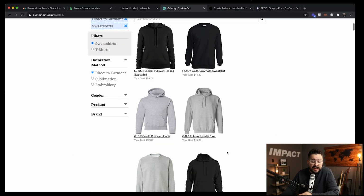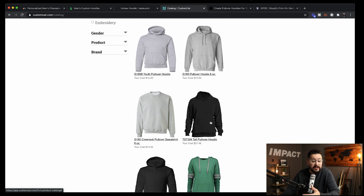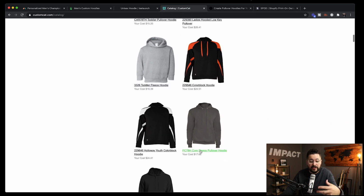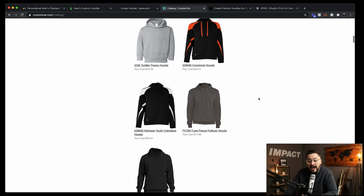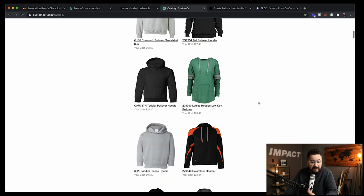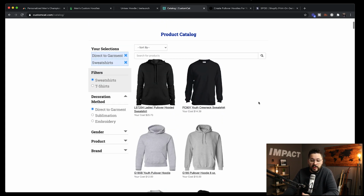As we scroll down here, we see that CustomCat has a few other offerings in the hoodie area. I'm not familiar with this one, TS, whatever that is. I did notice there's the PC78H right here, which is the Port and Company model. And this is very similar to what you're going to get in the Gildan. Very similar. You see that there's not a lot of options. It doesn't hit the 5XL. The cost is a little bit more. So I don't see any reason that you would go with this Port and Company. Again, I've worn and sold the Port and Company and the Gildan, and there's really not much difference. They're very, very similar. So again, here, I think your best option is going to be to go with that Gildan, and I'm not seeing anything else that would really challenge that.